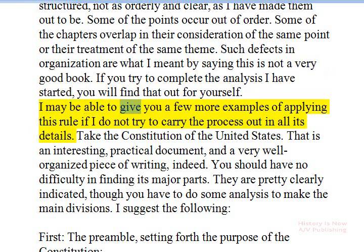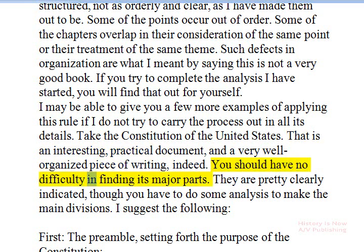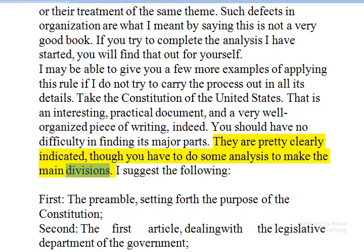I may be able to give you a few more examples of applying this rule if I do not try to carry the process out in all its details. Take the Constitution of the United States. That is an interesting, practical document, and a very well-organized piece of writing, indeed. You should have no difficulty in finding its major parts. They are pretty clearly indicated, though you have to do some analysis to make the main divisions.